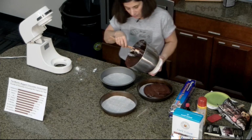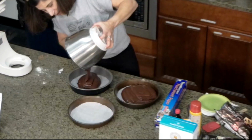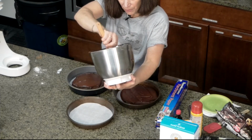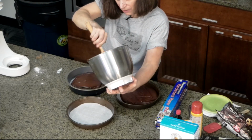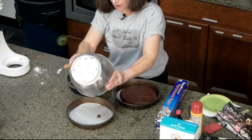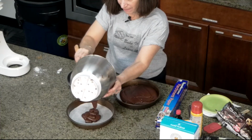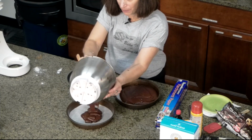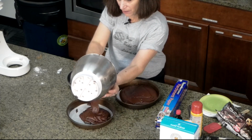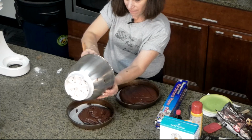Move over to pan number 2. I know that one needs more. But again, we're just going to keep going until we feel like they're even. Number 3. And then I'm going to just give them a little jiggle, and I'll also feel them. Last time I did use a scale to check, and they all were really close, so I didn't bring my scale here today. But again, if you'd like to be precise, it is a good way to make sure that you have about the same amount of batter in each pan. I'm getting this on me, but I don't mind because I'll just lick it off.